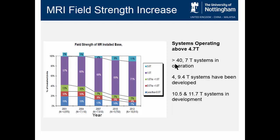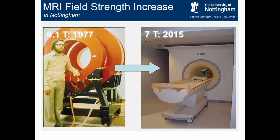Now there are something like 7 Tesla systems in operation. At least 4 9.4 Tesla systems have been developed and operated for some time. And as you're probably aware, there's a 10.5 Tesla system in Minnesota, and there are 2 11.7 Tesla systems under development as well.